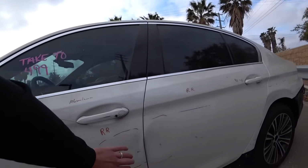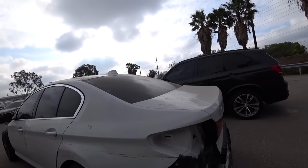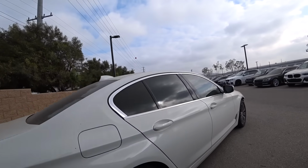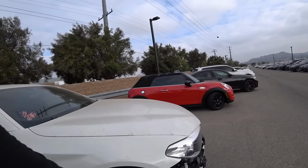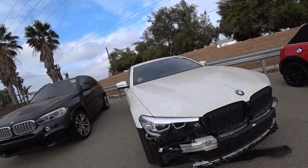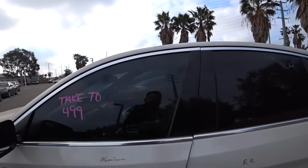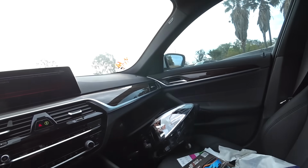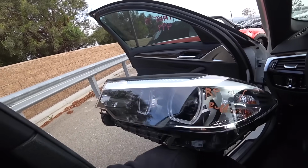Okay, doors got a little smash, but not a big deal. I like it. So far, so good. Brand new tires, nice. One headlight is good. Wow, I love this thing. And there's another one in there. Wow, and this thing is brand new. Wow, look at this headlight. $2,000 headlights each. Man, this is amazing.